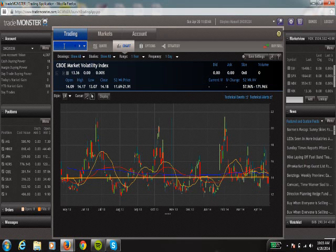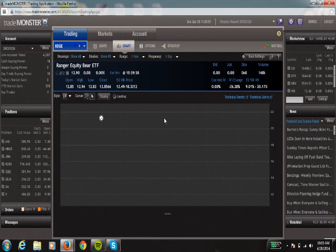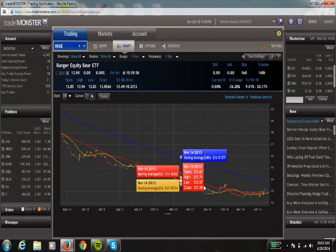So 14 for the VIX. Make sure you just watch out for that. Maybe set an alert in CNBC or something like that. But I'll switch that from a 1 year.